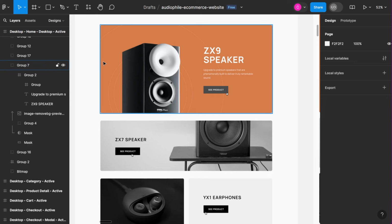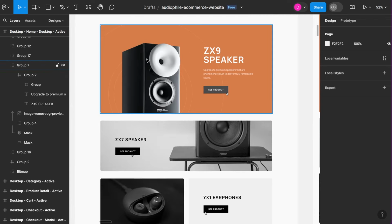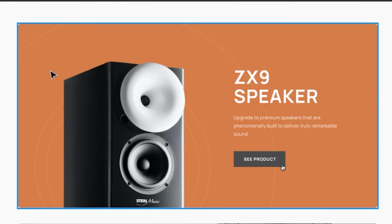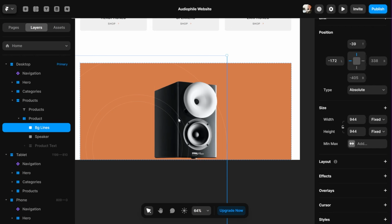Alright, so rems and pixels aside, I got back to building the product section. The main problem that I had was figuring out how to position the speaker image and the circle lines in the right place. In the Figma design, the speaker is kind of centered over the circles. The background lines I had positioned absolutely and pinned to the left and top sides, and then slightly off screen in both directions using negative values.